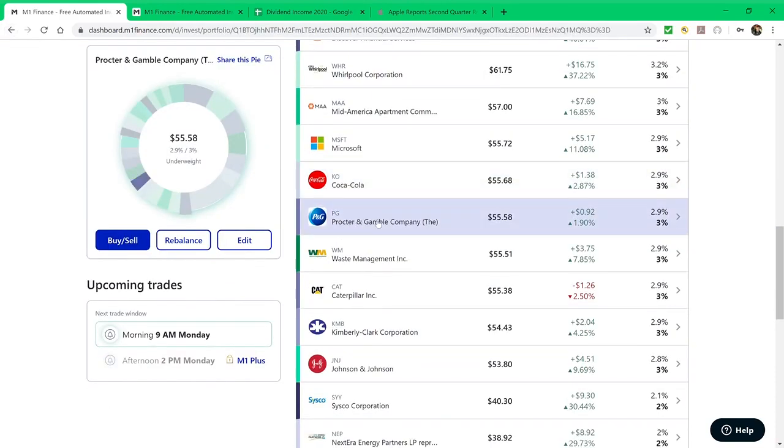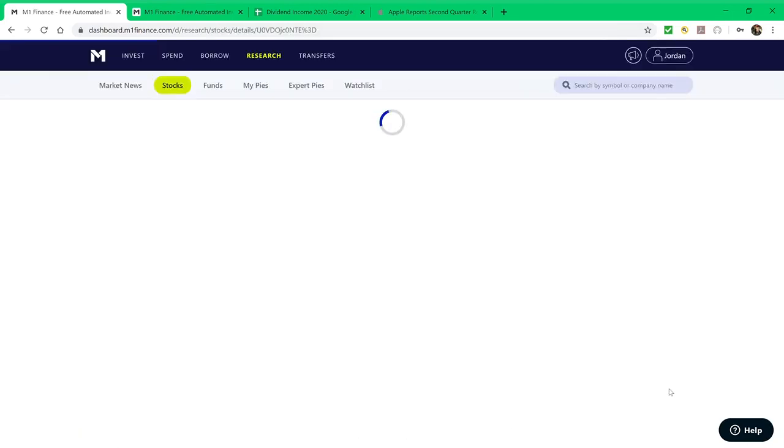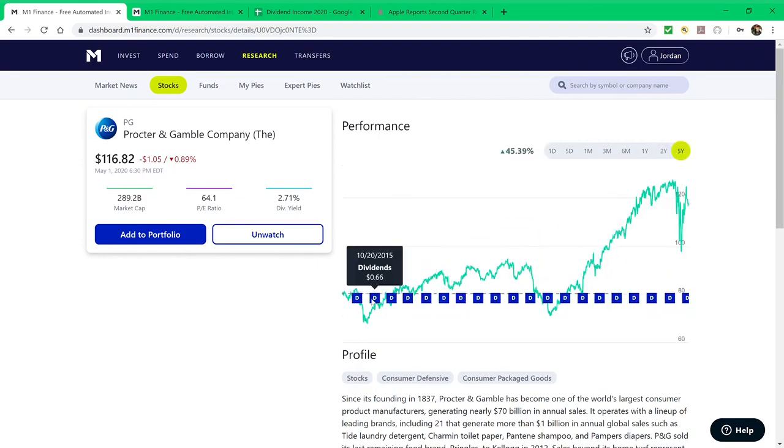The next stock in the portfolio, once again another dividend aristocrat just like Coca-Cola, is Procter & Gamble. We did just receive a dividend from them as well. They did just raise their dividend a couple weeks ago. They went from 66 cents a share up to 79 cents a share. Like I said, they just raised it. They have gone up about 45% over the last 5 years. They have a dividend yield of 2.71%.